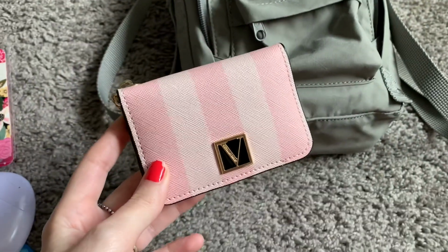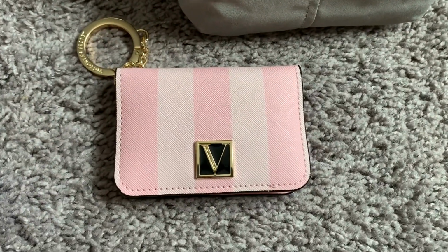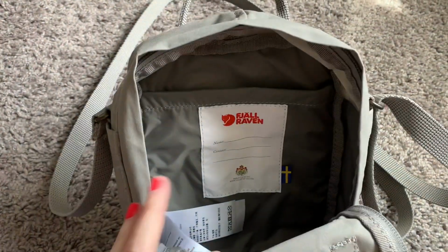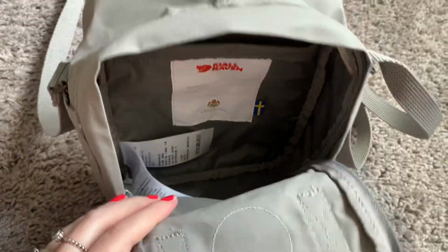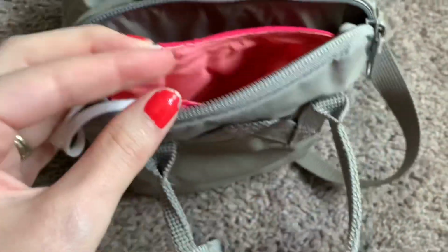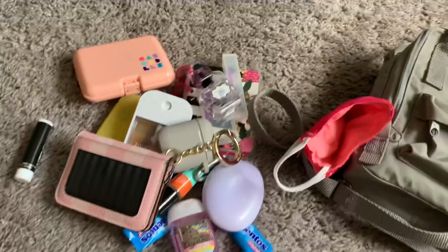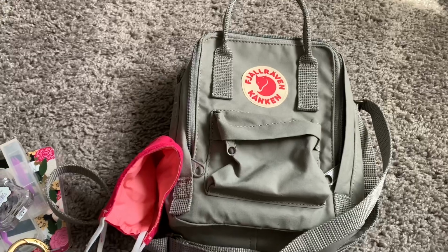The thing in this big compartment is the wallet that I'm using at the moment, which is a little Victoria's Secret keychain wallet. There's nothing in this back slot. It's empty. And then onto the back. And in here, all I have currently is a mask. Alright, so here's everything that I've been carrying around in my little Sling bag.